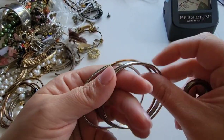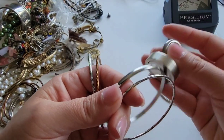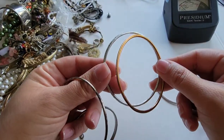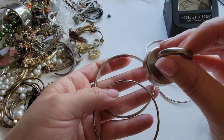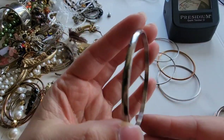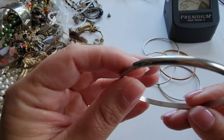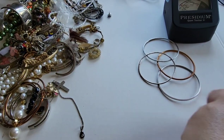This is aluminum. It's very light. None of these are sticking, but I could tell you that these are aluminum. These, I don't know. Just for giggles, I can test. This looks like it's aluminum, though. I could test these for silver.